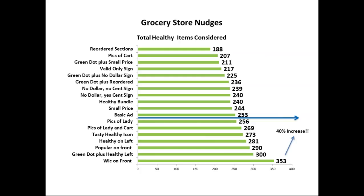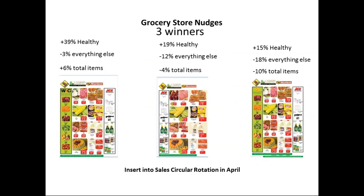Then WIC offices seem to be okay with it. And so these were kind of the winning sales circulars. If you notice the one on the left, that's the one that was probably the most powerful. What you see is the boxed-off area there with New Mexico WIC signage, and the wording beneath it says something like, with WIC, you can purchase all kinds of fresh fruits and vegetables. The following are the most popular. And we actually found that those particular items were the most popular.